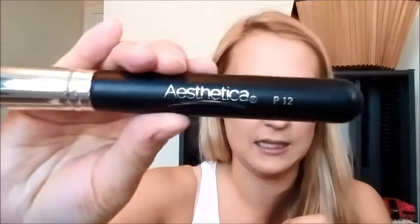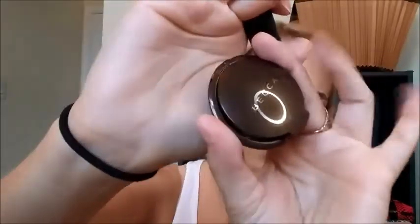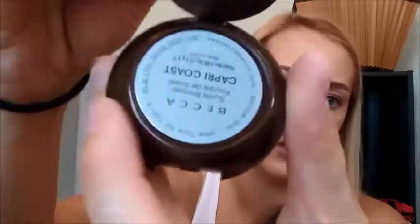So I'm going to try this brush. This is a new brush to me as well. It's my Aesthetica brush. I'm going to try this for bronzer today and see how it goes. And for a new bronzer, I just picked up the Sephora kit that had a bunch of highlights and bronzers in it. And this one's new to me. I hope you guys can see it without too much reflection from those windows. This is a Becca Sunlit bronzer in Capri Coast. Put the name here just so you guys can see it. Sorry. It is really tiny, but I'm going to try and just make this work with this brush.